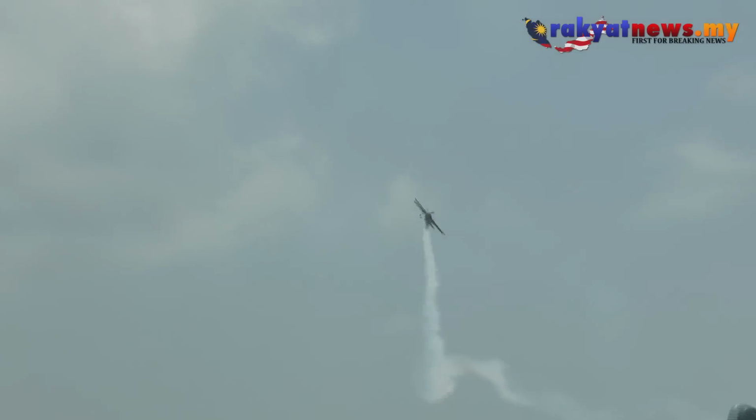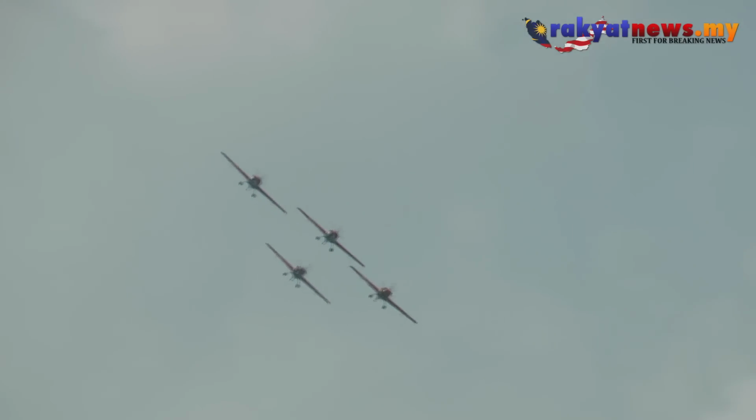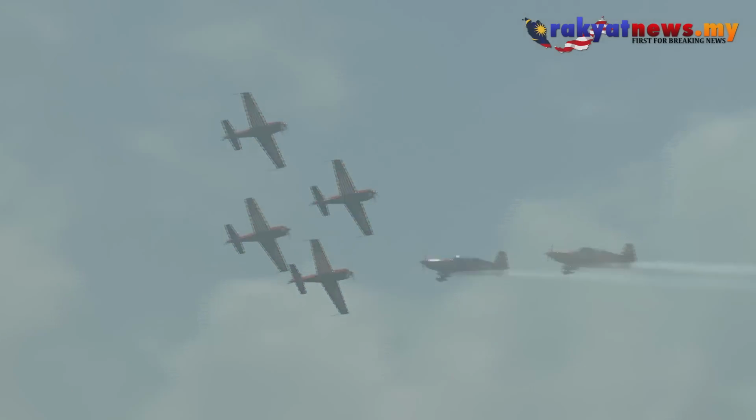Carefully now. Watch carefully. Here comes the Energy Crimson formation, displaying to you the Malaysian red flag underneath their wings to showcase our love.